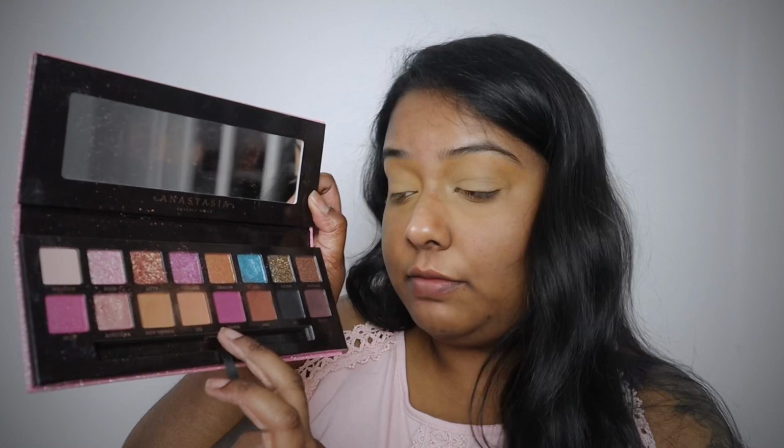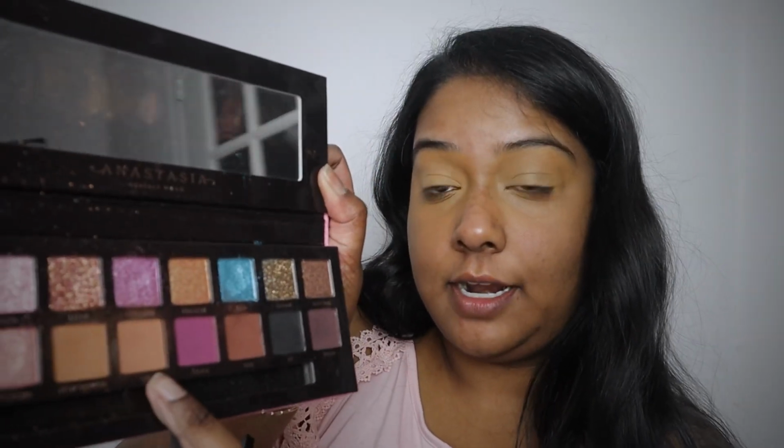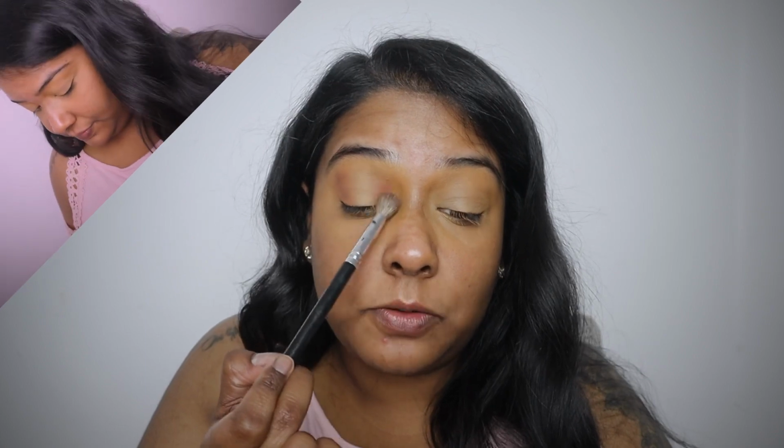Okay, so I think I'm gonna go with OG, which is this color right here from the Alot palette. I'm just gonna take a fluffy brush and apply that on my inner and outer corners. I'm not gonna join the outside in. This is just for the inner corners, kind of creating a halo effect.